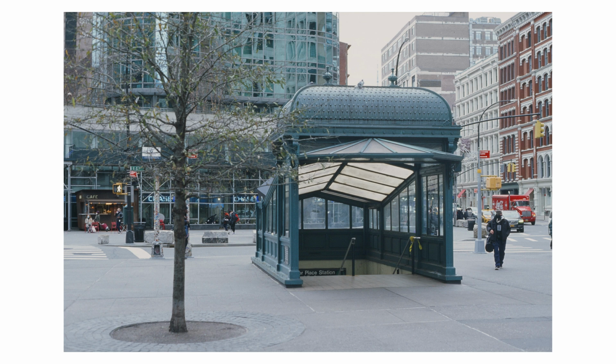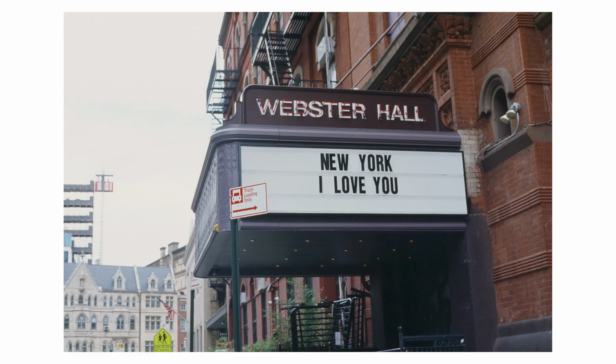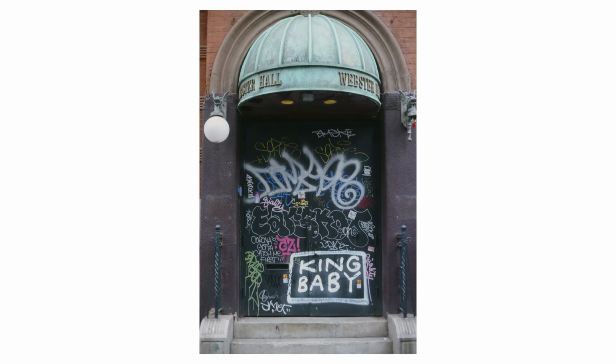That's a good step. So this is the train station in Astor Place. The Webster Hall. New York, I love you. I like this one. This one might be my favorite. Maybe this one's a cover photo or something. This is more Webster Hall. It's kind of cool. It's getting a little better.